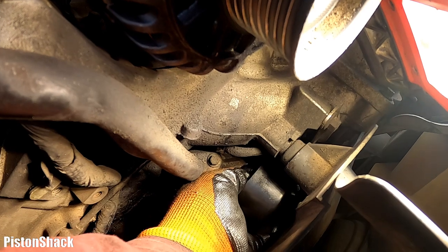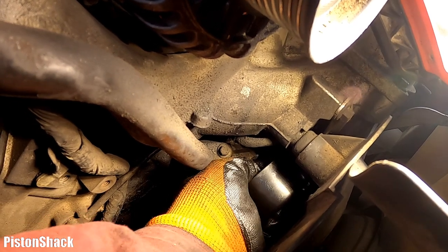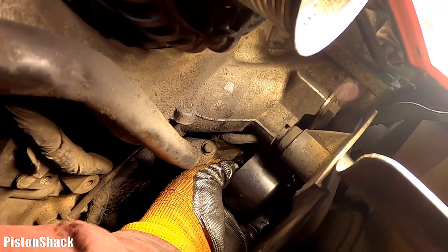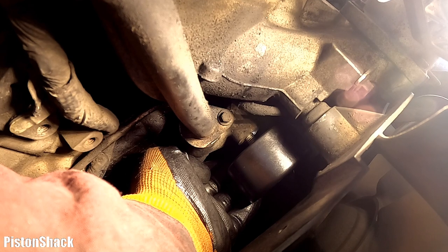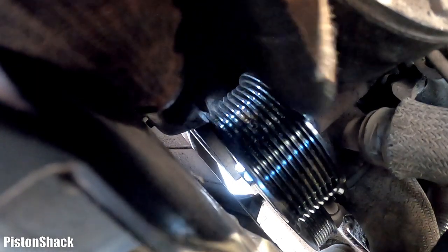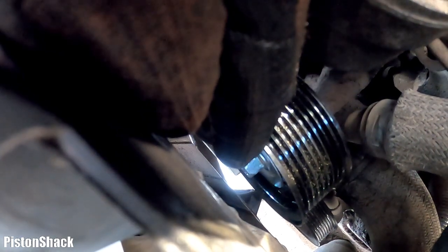Just go a few threads by hand, make sure it's going in properly straight. You can feel how easily it's going in. Okay, I have a few threads already started. Now I'm going to grab my wrench and get this pulley installed. Go to the other one, same way, and tighten them up. I just started this pulley. Very important part: make sure you keep this bolt straight, because the pulley will try to lean down, and if you cross thread it, that's a big problem.